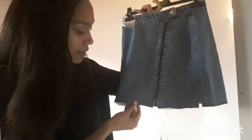It has some slits, some fraying. I love this skirt. I love the shape of it. I love the style of it. It would be the perfect traveling piece. Corduroy has been around for ages. Brown is more versatile, it's a neutral, goes really well with blacks, goes really well with whites. I got myself a mess.